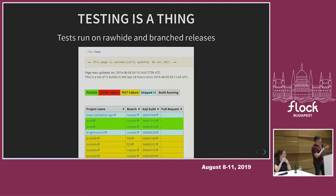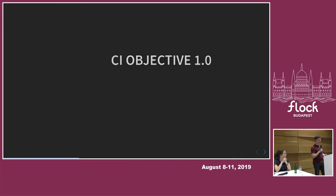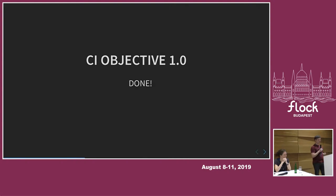So for those who are not familiar with this, the tests are run on Rawhide and on the branch releases currently. Since Atomic Host isn't really a thing anymore, we switched to running tests on these branches. So for the CI objective, I'm just going to call it 1.0, because I like version numbers. We can say it's done, sort of.